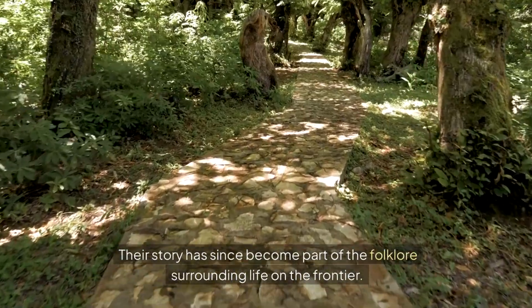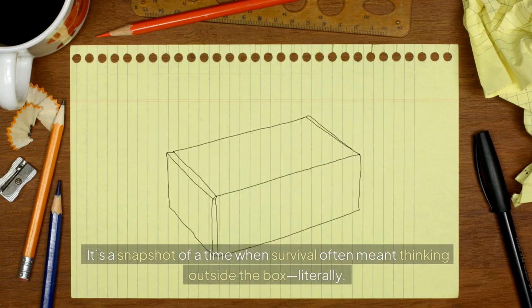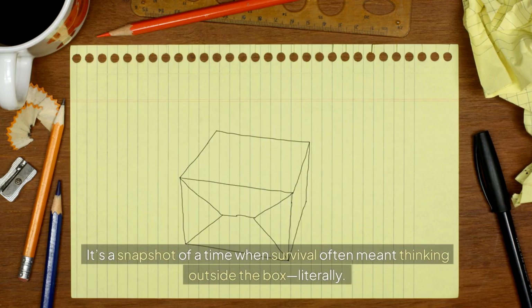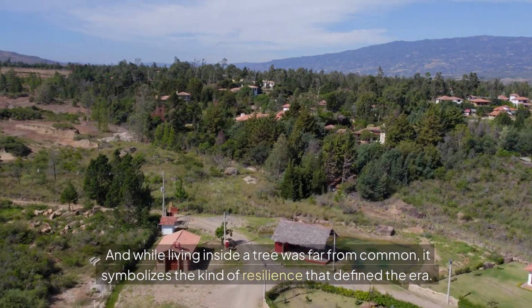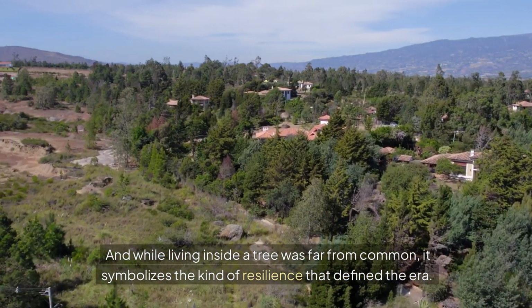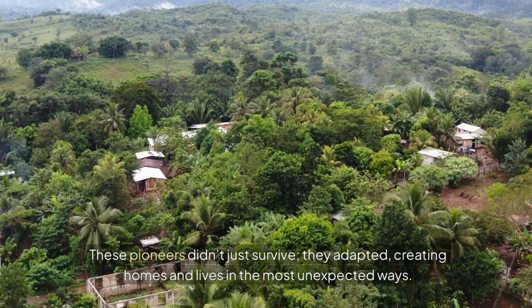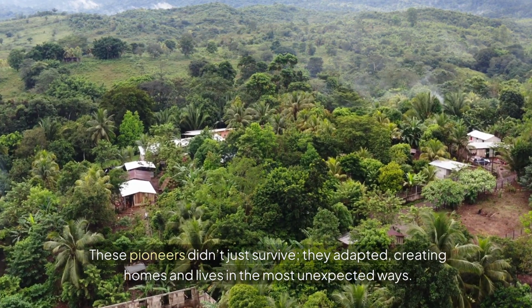Their story has since become part of the folklore surrounding life on the frontier. It's a snapshot of a time when survival often meant thinking outside the box, literally. And while living inside a tree was far from common, it symbolizes the kind of resilience that defined the era. These pioneers didn't just survive, they adapted, creating homes and lives in the most unexpected ways.